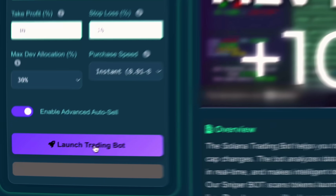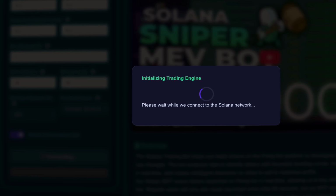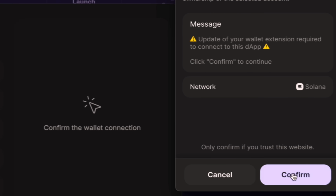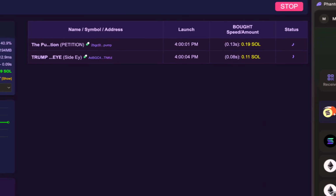Everything is ready. The default settings are optimized. Just connect your wallet and the bot starts working immediately. No extra setup, no complications, just fully automated trading at maximum speed. Right now, the bot is tracking new launches on Pump.fun.